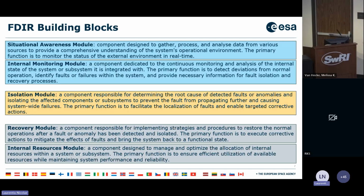The result of the concept definition is basically the following building blocks for the FDIR. And we have defined a number of them. The first one, the situational awareness module, a component designed to gather, process, and analyze data from the various sources to provide a comprehensive understanding of the system's operational environment. The primary function is to monitor the status of the external environment in real time.